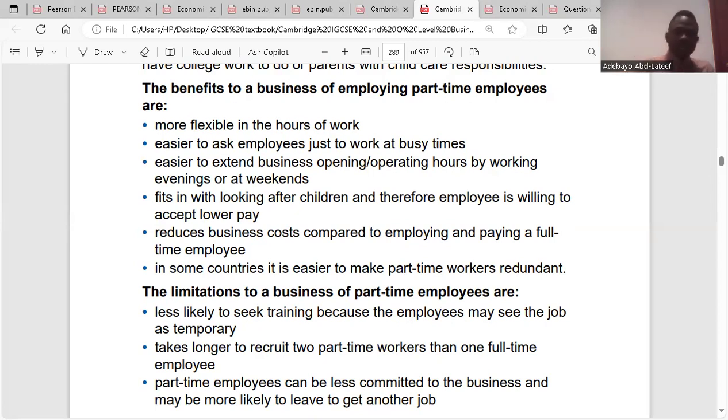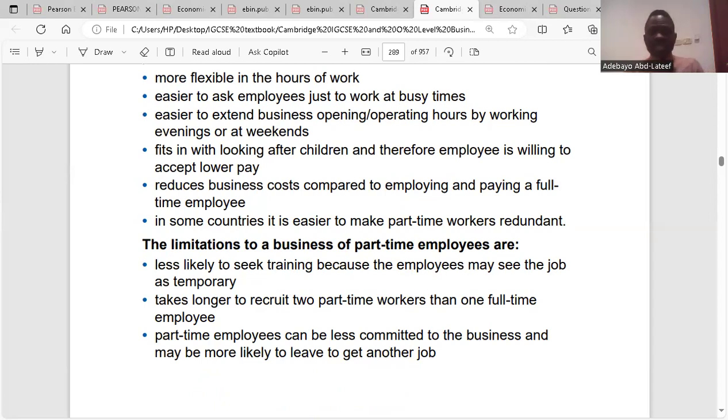Clear? In some countries, it is easier to make part-time workers redundant. So you can make them redundant. You don't have to pay them a redundancy fee.